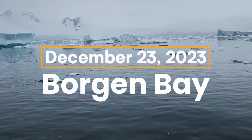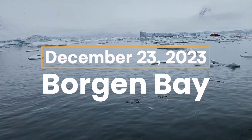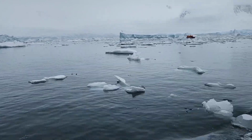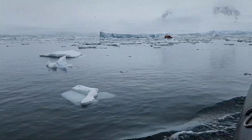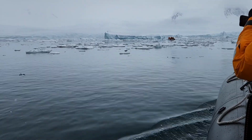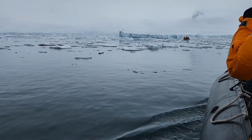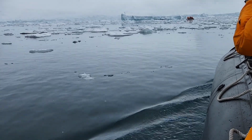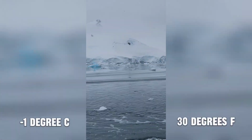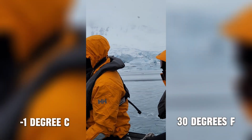Welcome to Borgan Bay. I want to take a quick pause to talk about the weather. While we were in Antarctica, it was actually during their summertime, where temperatures are usually between 35 degrees Fahrenheit and 28 degrees Fahrenheit, so it's not as cold as you would think it would be. However, when you're on the water and the wind is blowing, it can actually feel a lot colder.